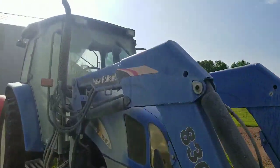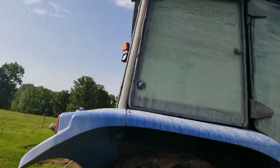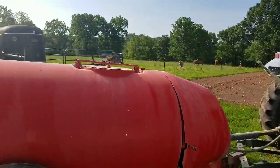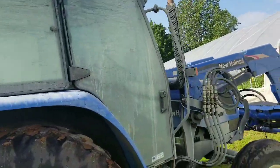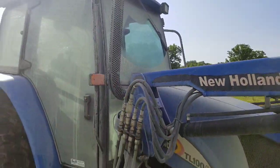So what I gotta do now is wash the tractor and the sprayer, wash all the windows, everything, make sure it's nice and clean, because we gotta use the tractor more on the farm. And if we got a lot of the pesticide residue on there, it's not really safe for anybody else. So we got to make sure it is nice and clean and ready to go for today.